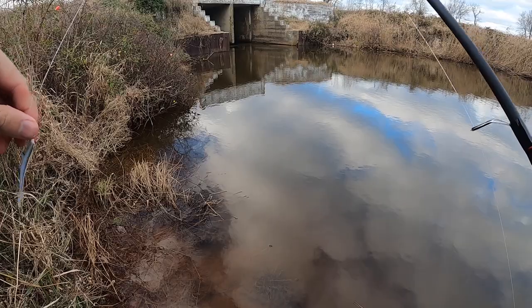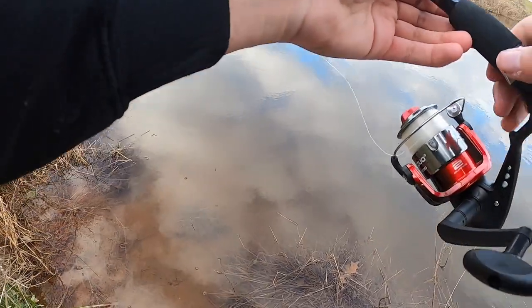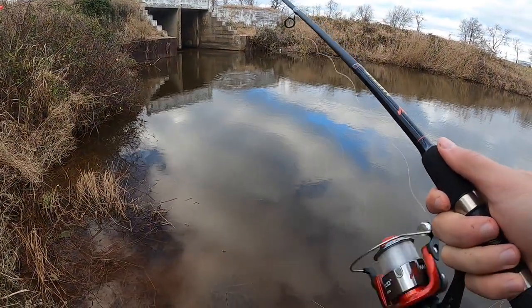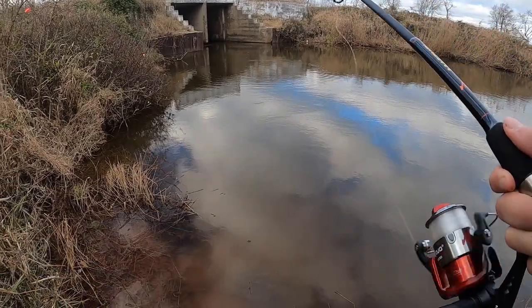All right, this spot should look familiar. So basically yesterday we used a bunch of different stuff, right? We're gonna start out with this. This is just one of them Gulp live minnows. I pretty much went through all the baits. It's just tough with this monofilament, man. I'm gonna work this thing pretty slow. But with this monofilament, basically, ooh, that wind is chilly.